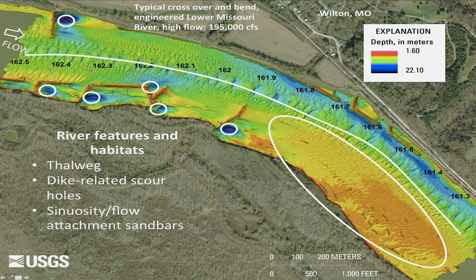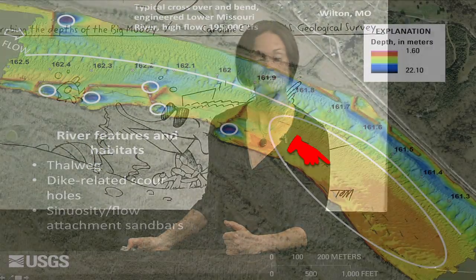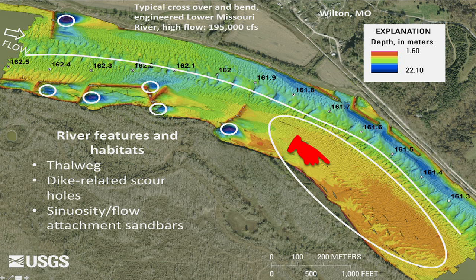And then these sandbars, which are, we think, prime nursery areas for small sturgeon, are these sinuosity or flow attachment sandbars. So probably a combination of the river bending here and this wing dike caused the flow to separate out and some of it to slow down. And what's really neat about this map is this is the first place we noticed these dunes, which are oriented sort of at a 45 degree angle from the main current. And that indicates that the flow is going this way. Dunes are generally oriented with the flow.